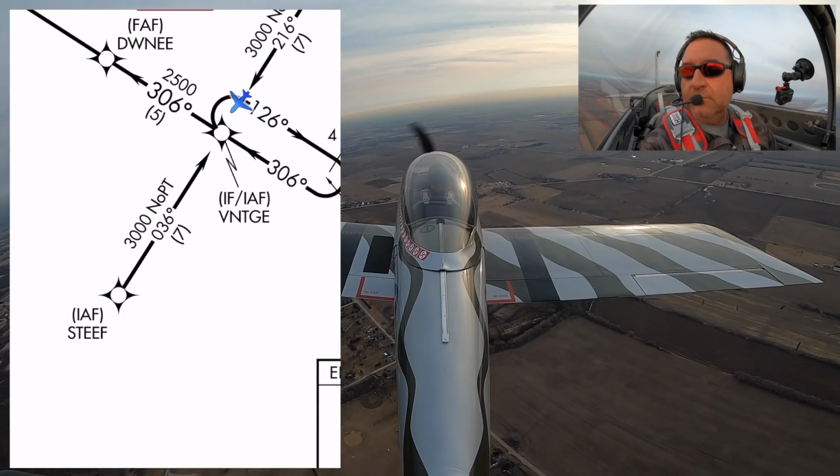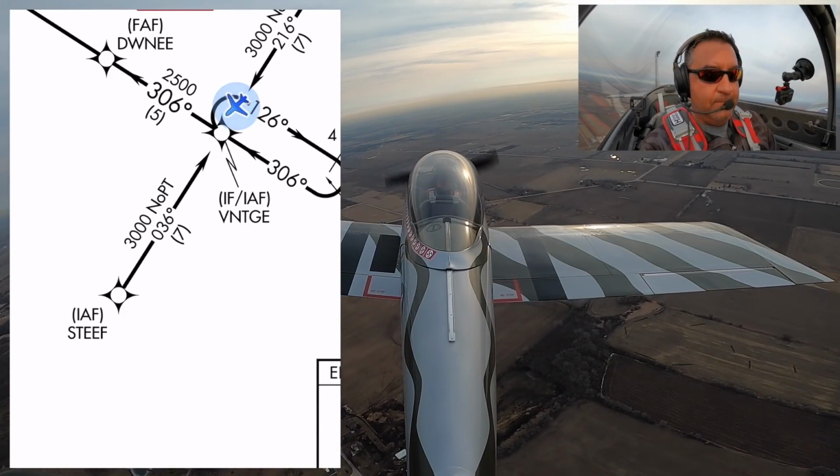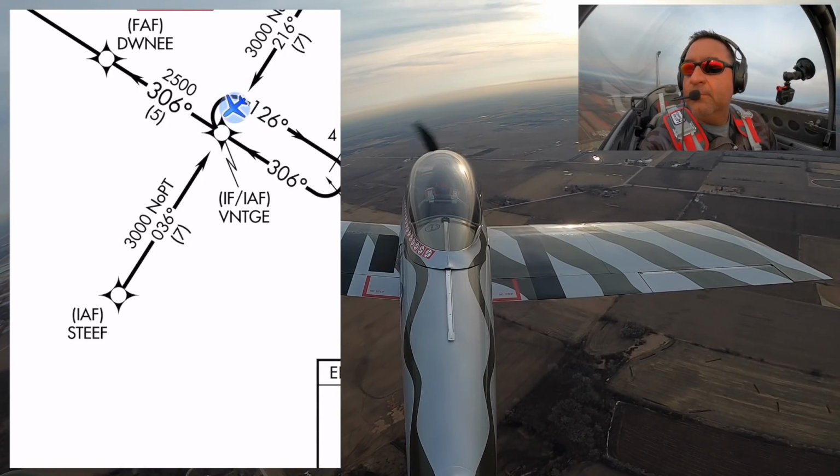11 Golf, you have the pattern? 11 Golf, departing the pattern to the north. Roger, Papa Golf 63 Charlie, turn left cross 112, Papa Golf.